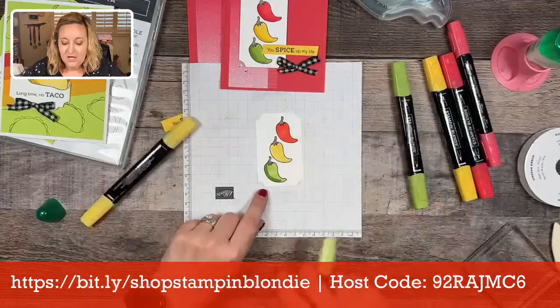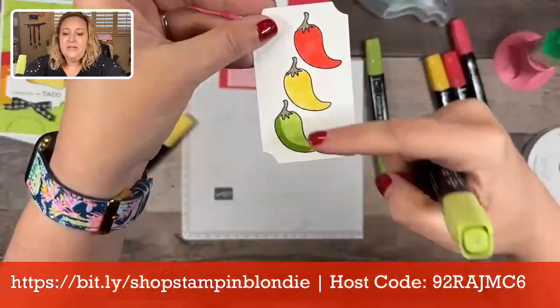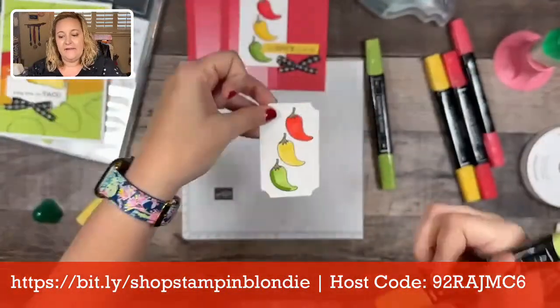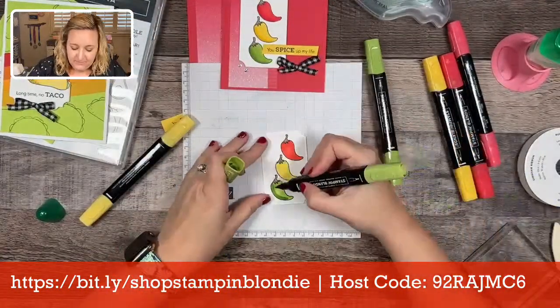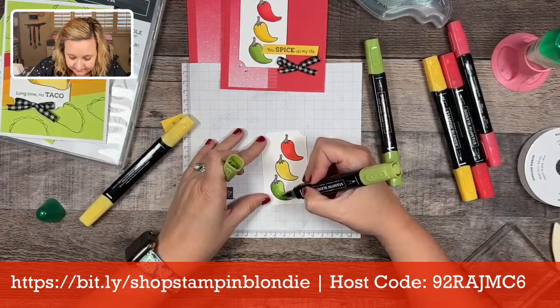So what I did is I took the dark Granny Apple Green, and you can see I just created a line in there. What I'm going to do is I'm going to come back in with my light and just blend out that harsh line.